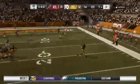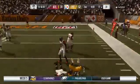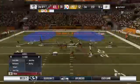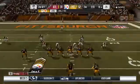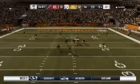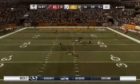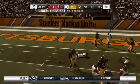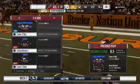Inside the red zone here. They'll look to throw. Goes underneath for Bell. And he'll take it down here just shy of the 15 at the 16-yard line. Call it a 1-yard gain on the play. And it's a 2nd down. Now Roethlisberger to throw. And that one got tipped. Kind of threw everything off. It brings up 3rd.